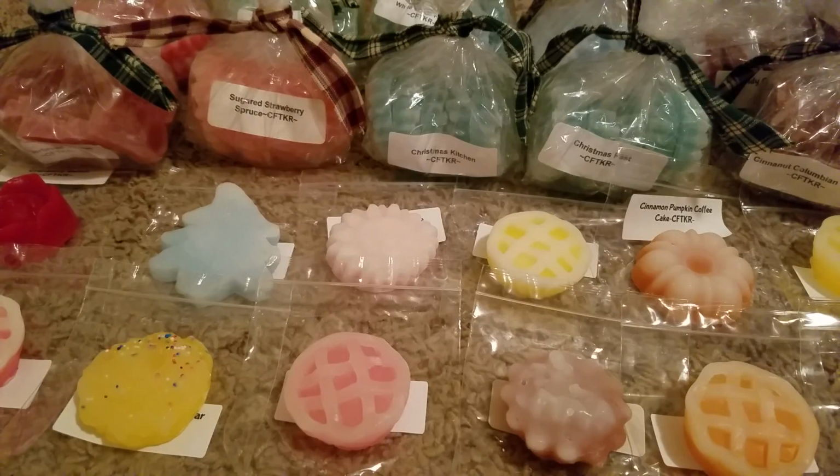So anyways, I am super happy with all of these goodies from the Keeping Room. I'm so glad that I was able to grab so many Christmas scents.